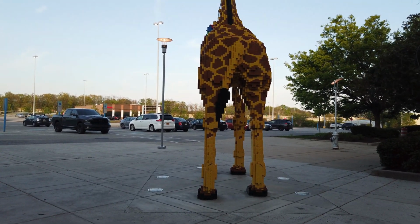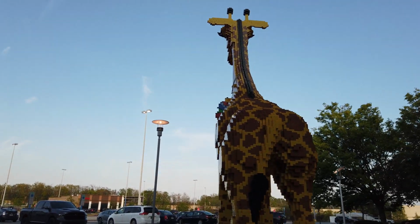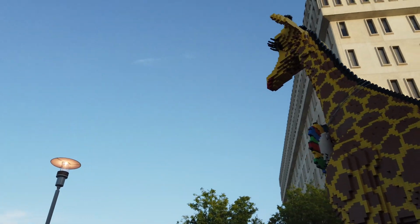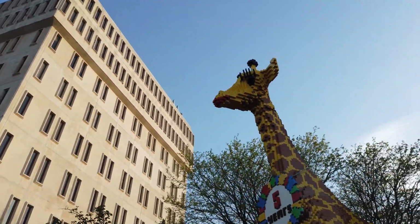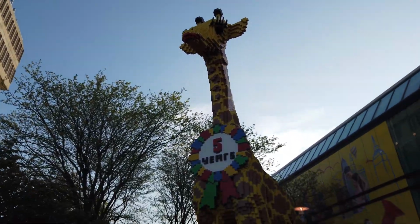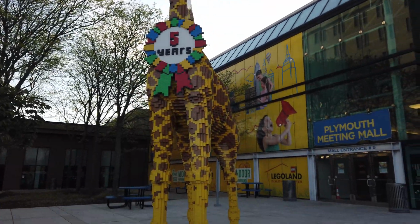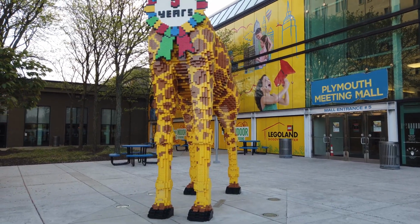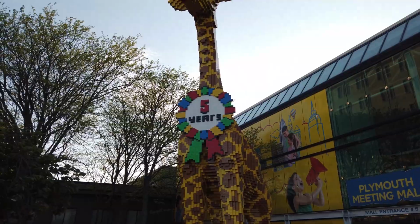Oh, it's windy out here. Oh, I apologize for any wind shear. They got a big giant giraffe out here made out of Legos. Yeah, this. And she's got the 5 years plaque on to let you know that the Legoland has celebrated 5 years at the Plymouth Meeting Mall. And good for them for succeeding.